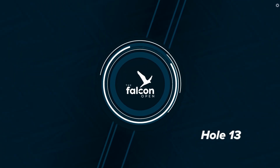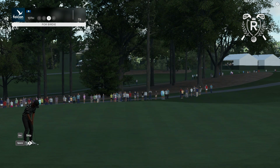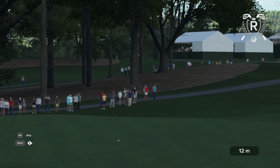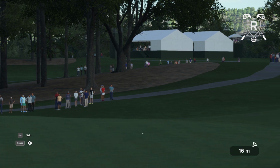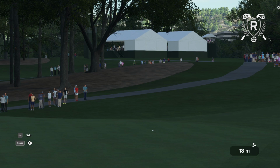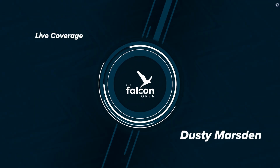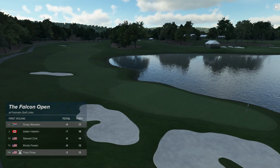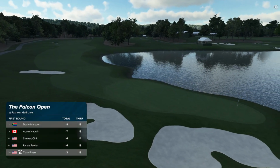And let's have a look at Tony Finau. Birdied their last hole. This putt to move into the top five on the leaderboard. Oh, what a shame. That would have been a nice one to hole. And after that effort, this is how the leaderboard looks.